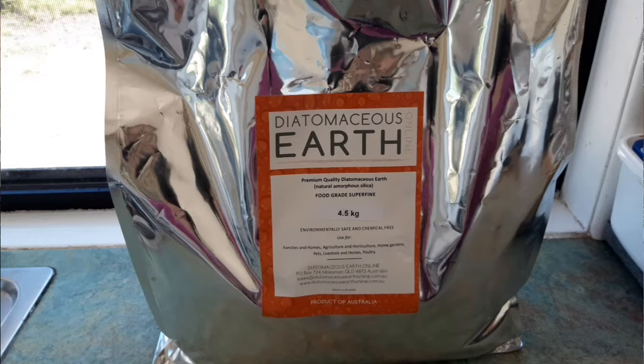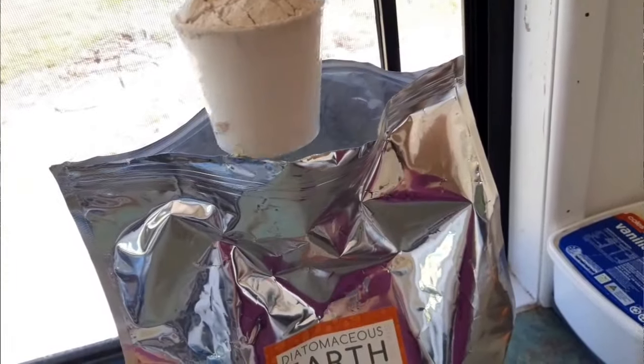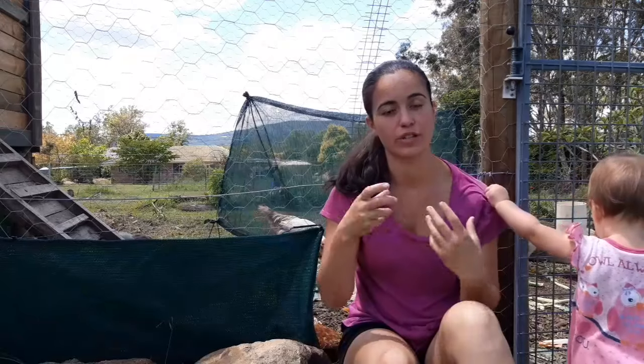The second thing I think all chicken keepers should have is food grade diatomaceous earth. Now, diatomaceous earth is just fossilized algae. It's fossilized algae that has been finely ground up. There are different thicknesses, so if you're going to feed it to them, I like to go for the thinner, more fine kind, definitely for dusting into their pens and coops.